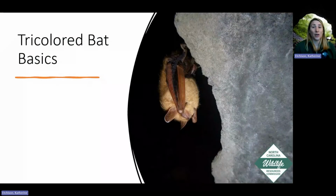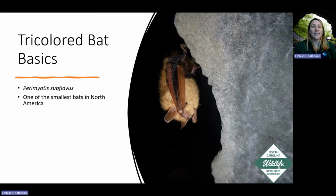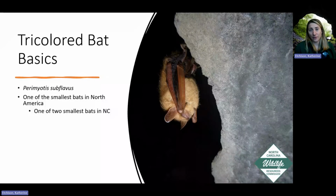First, I want to just talk about some basic information about this species. So the tricolored bat's scientific name is Perimyotis subflavus. This is one of our smallest bats in North America. And then in North Carolina specifically, it's one of the two smallest bats that we have. The other one being the eastern small-footed bat, just in case you're curious.